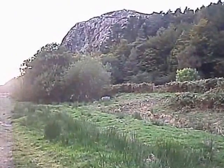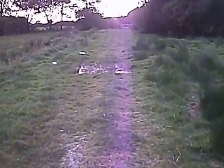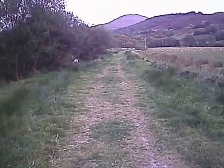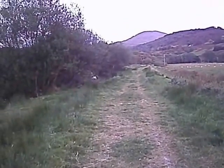There's the rock face. My car's parked just underneath it. I'm coming to the end of this walk then. There's the gate that gives access to the road. And here was the line of the disused railway, of course long gone, Moelwyn Mawr in the background.